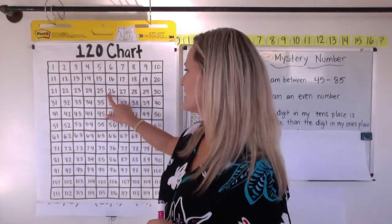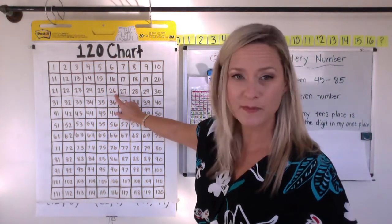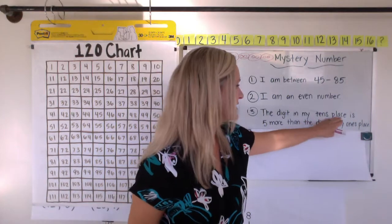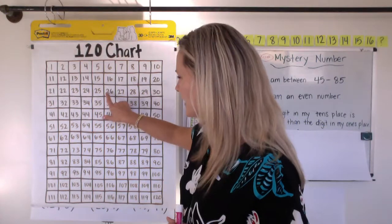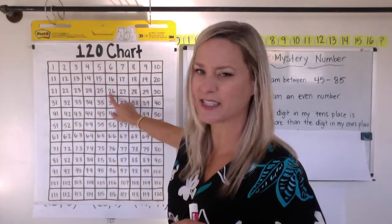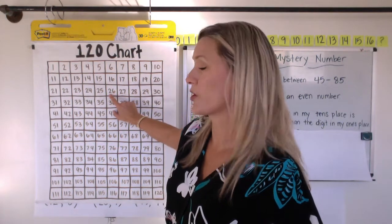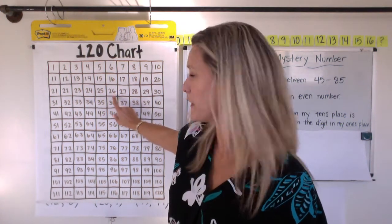So this digit is in the tens place. It's worth 20. This digit's in the ones place. It's only worth 6. The clue says the digit in my tens place is 5 more than the digit in my ones place. Okay, this digit in the tens place is a 2 because it's just the digit, not the number, right? This digit is 6. This digit is worth 4 less than the digit in the ones place.